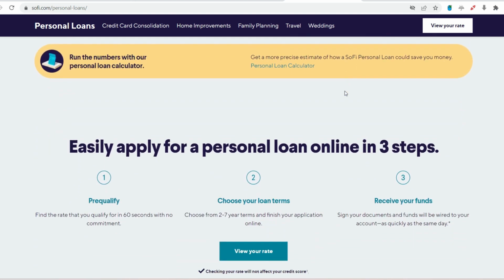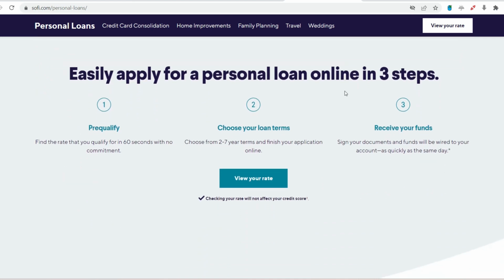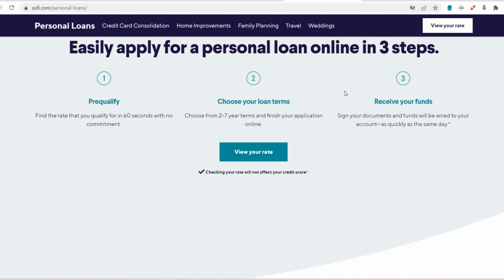High debt-to-income ratio. Focus on paying down existing debts to lower your DTI. This demonstrates improved financial management and strengthens your loan application. Employment instability. A recent job change or short employment history might raise concerns. If possible, provide documentation of your new job and income stability.